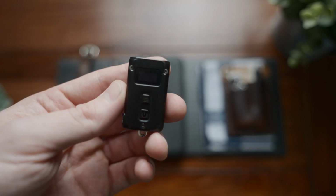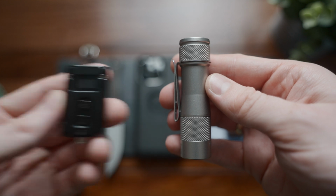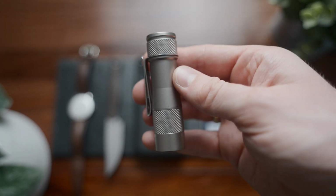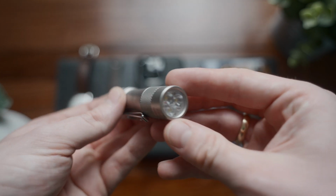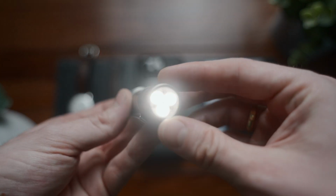But if I ever need something with a bit more punch or I'm wearing pants without a coin pocket, I'm going to bring this guy, the Lumentop FWAA. This little guy is made from sandblasted titanium. It is obviously bigger than the Nightcore Tiny 2, but it is still fairly pocketable and it is powered by a 14500 lithium-ion battery. It has an incredible max output of 1400 lumens and a very nice tail button action.